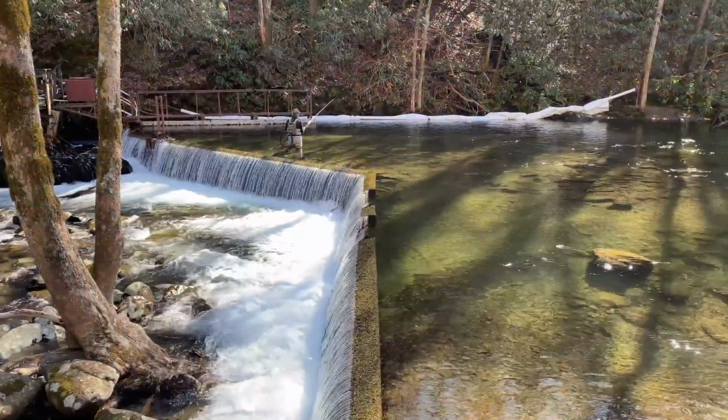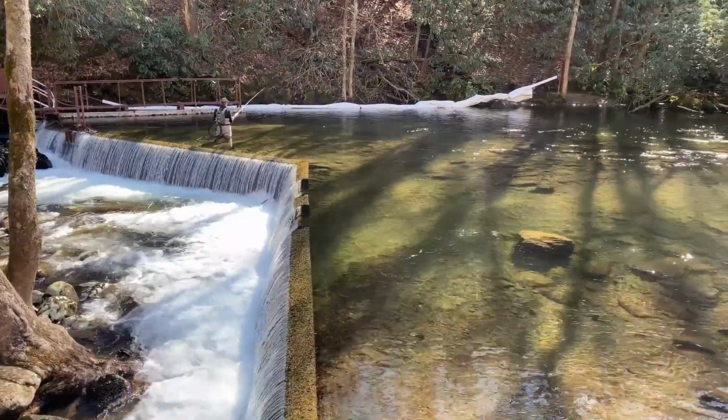Right above the hatchery at mile 14.8, you'll find the Tellico River Dam and Walk Bridge. The bridge serves as the upper boundary for our kids fishing day, and right above the dam is an excellent fishing hole.